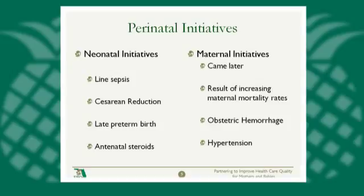It wasn't until recently that these perinatal collaboratives started focusing on maternal health. And all of that came about when people started realizing that the maternal death rates in this country were actually increasing at a time when they're decreasing worldwide. And that the US, as a developed country, ranks behind a lot of other developed countries in terms of maternal mortality rates.